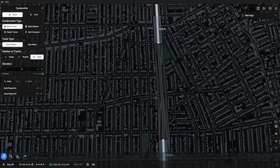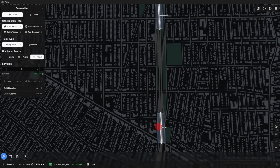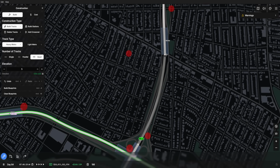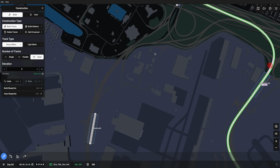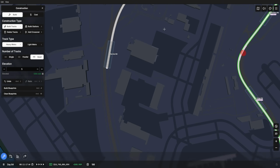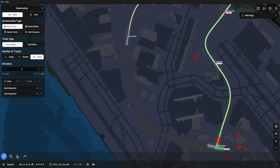Does this mean we can extend the blue line now down to the airport? I think it does, but I don't know if I want to do it yet. Now, do you know what? I'm going to do it. We're going to do it. Why not? Why not? Well, that's down to there.